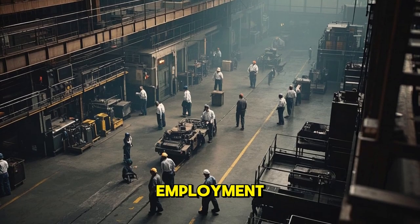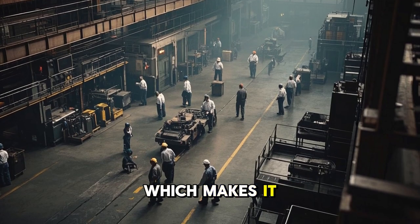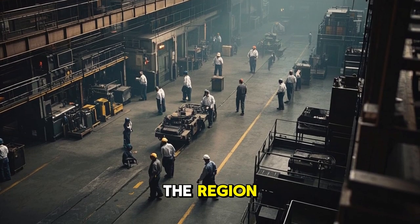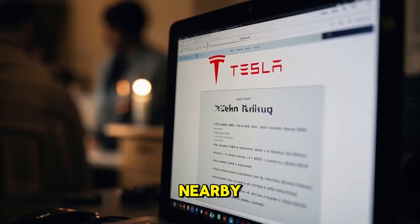In terms of employment, Tesla currently has around 7,000 workers at the Gigafactory, which makes it one of the biggest employers in the region. The company is always hiring for various positions, so if you live nearby, you should check out their careers page.